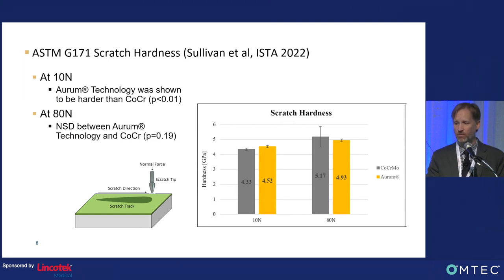So we'll just talk through some of the testing that we ran. As a characterization for the technology, we looked at scratch hardness, so how hard it is to scratch the surface of the coated substrate. And we chose two loads to run: a lower load, which truly tests only the ceramic layer, and then a higher load, which breaks through the ceramic layer and tests both the coating and the substrate.